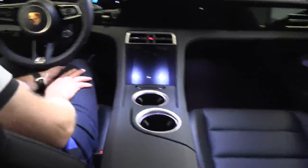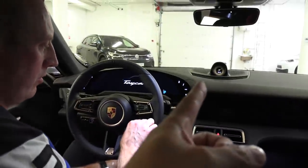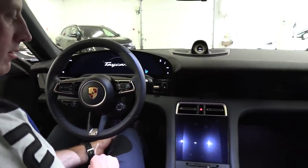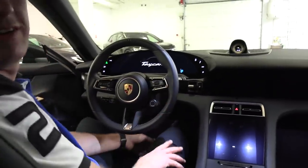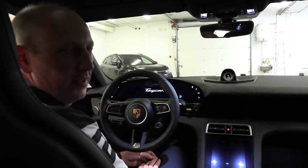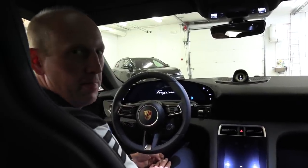Mm-hmm. Oh yeah, you have that steering wheel. You have the, is that called the Sport Chrono, this clock? I don't remember what it is called. It's not like Tesla and one screen. Here you have lots of things to adjust and buttons to push. So it's another kind of making. Yeah. Okay. Let me see.